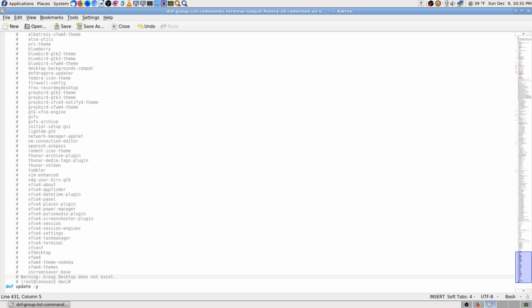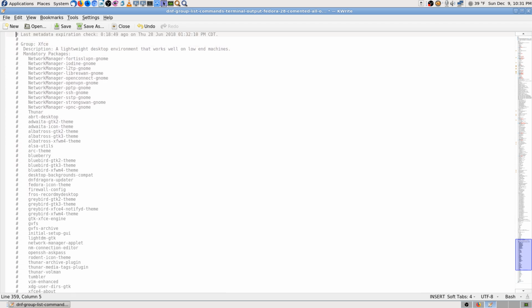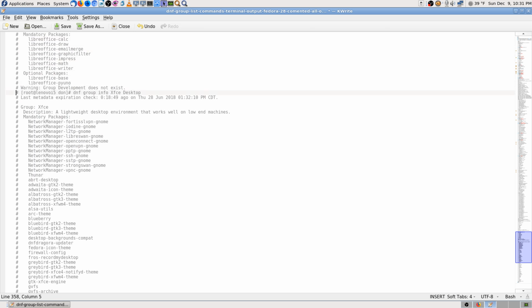Now then, group desktop does not exist. Oh, that must have been part of that command. I didn't hang it up, but I didn't type it. I don't know why that came up, but see, I didn't type desktop up there. Oh, where's the command?